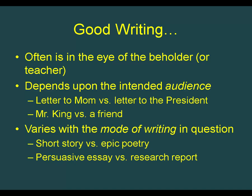Oftentimes people say it's in the eye of the beholder, or in this case, the teacher oftentimes, since he or she has the ultimate say and ability to grade and evaluate accordingly. So it depends on the intended audience, right? A good explanatory piece to a professor is probably going to sound quite different than explaining something to a middle schooler about why they need to practice writing.